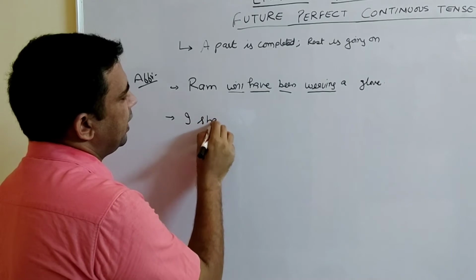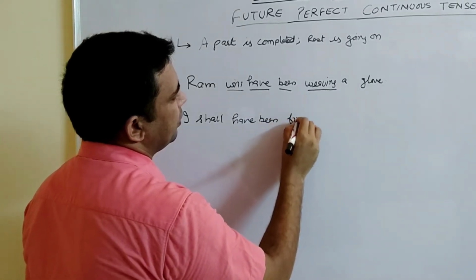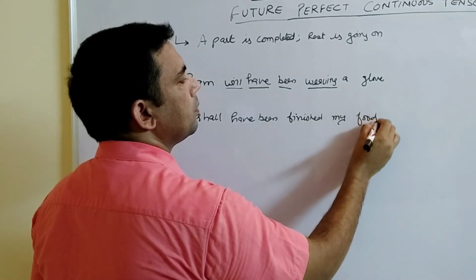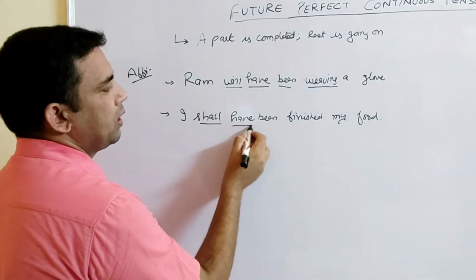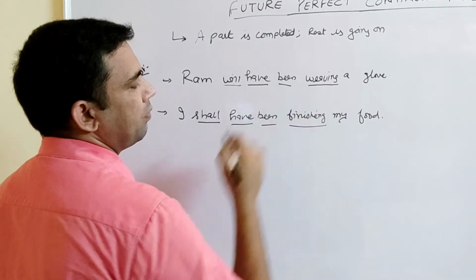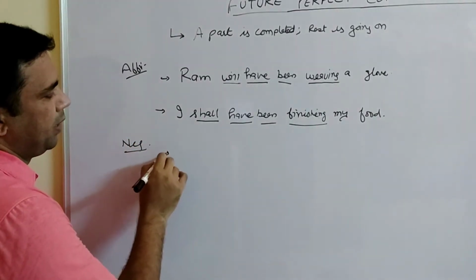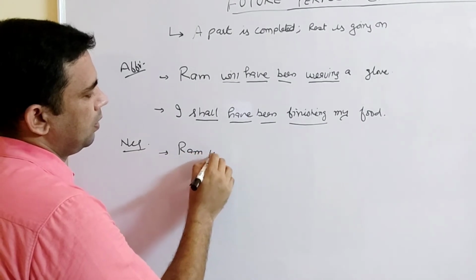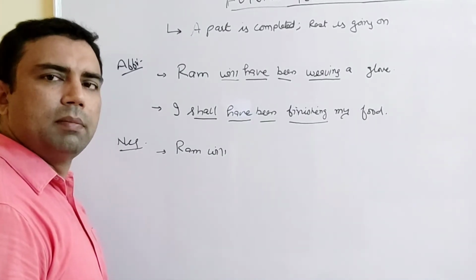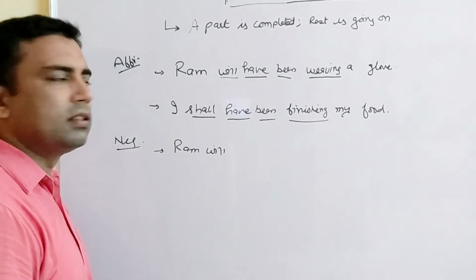I shall have been finishing my food. Shall, we are using have, been, and the main verb with ing here, finishing my food. Right? If you are going to make the negative of it, it becomes the first one, Ram will. Now when we have two or three helping verbs, not comes after the first helping verb, will or shall, right? We are doing the same thing in perfect tense also, in continuous tense also.